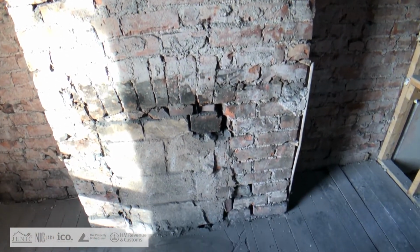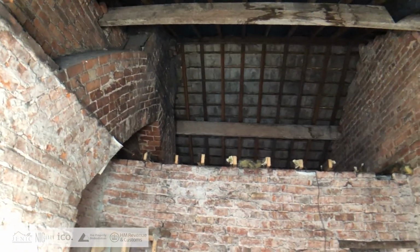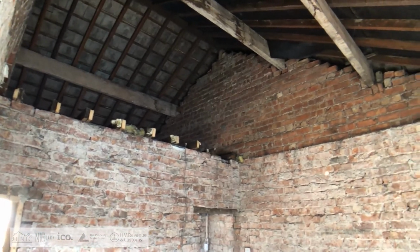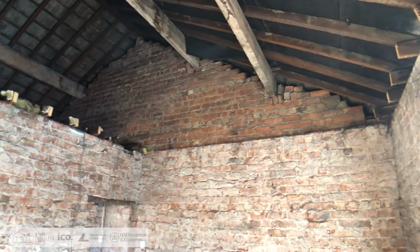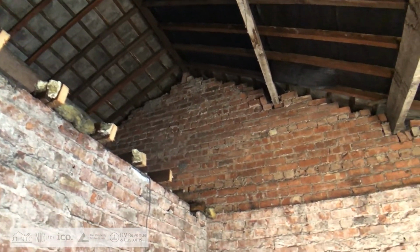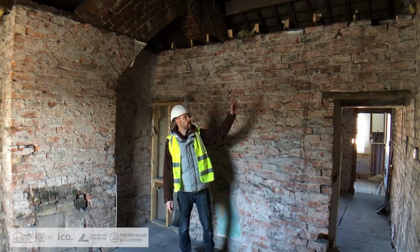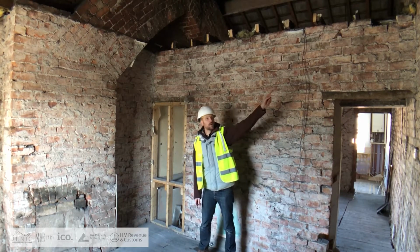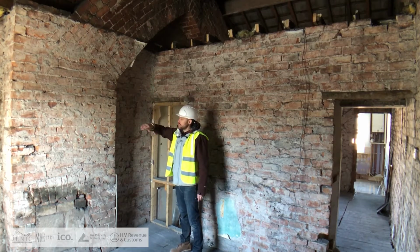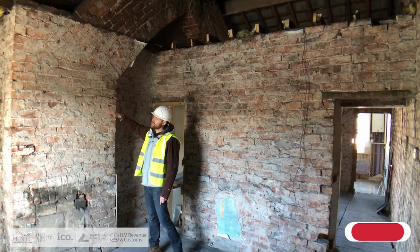But you can see we've actually taken the ceiling out as well, with the joists to the ceiling. Main reason for that is because we're actually going to be going up into the loft as well, which is good. But we're going to have to bring this down. But before we bring this down, we need to put the support in. So we'll have to put in support on this side of the wall and support on this side of the wall as well.